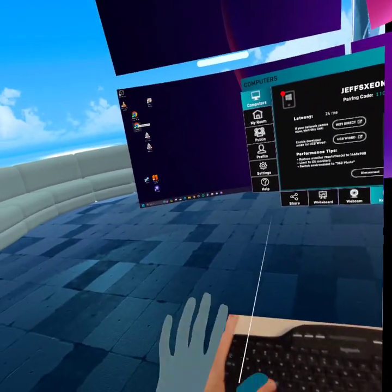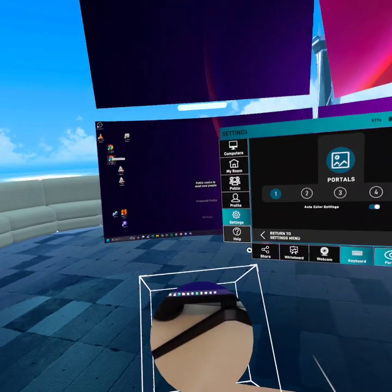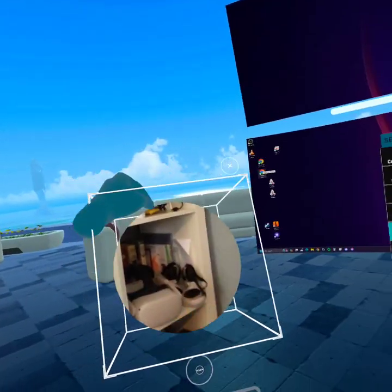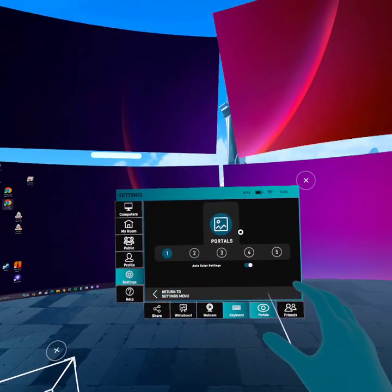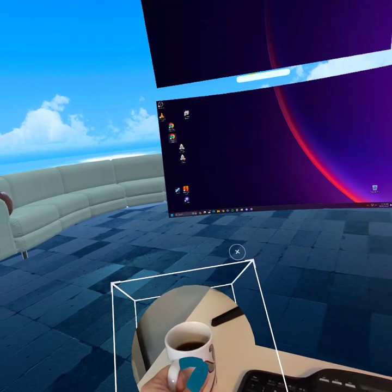One of the things I have on my desktop too is a cup of tea over here. Well, you can make something called a portal, and you can move that portal around. So if you've got to keep track of other things that are going on in your real world, you can put little bubbles around them, something like that. Yeah, right. I think that's going to do the job. Close that. Oh, good. So now I have a little portal.